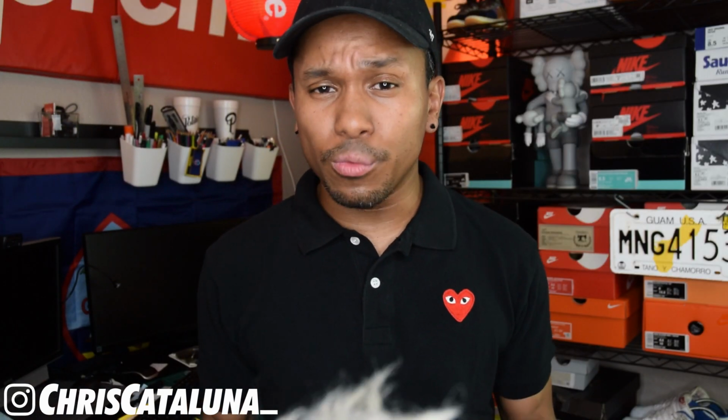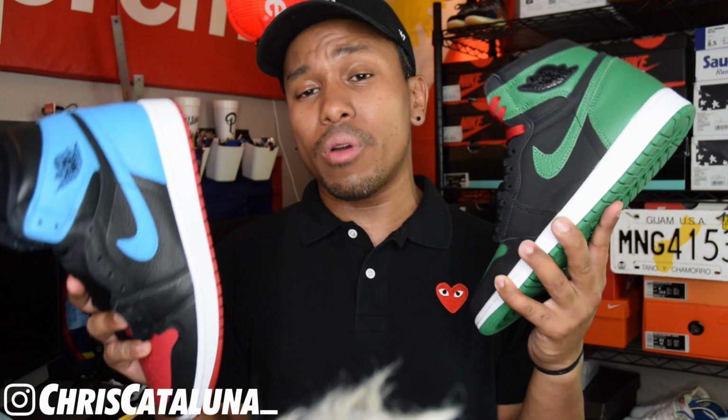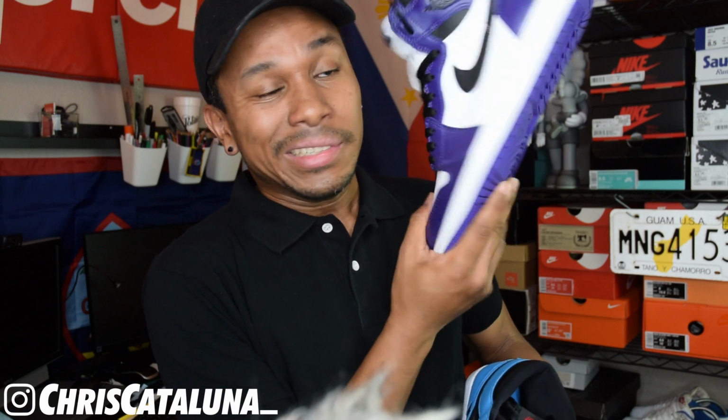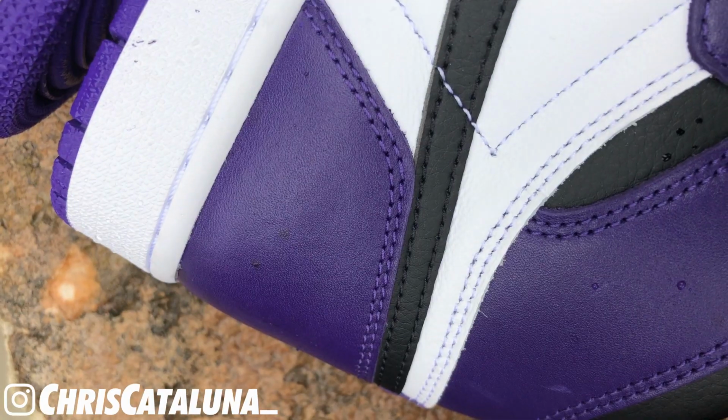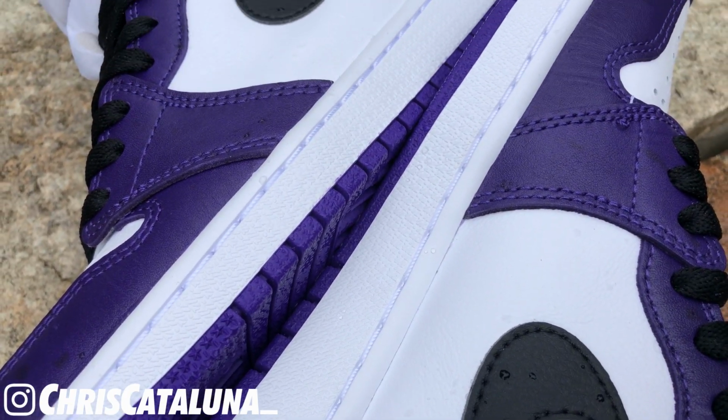And concerning recent releases, we had the UNC to Chicago's and the Pine Greens, which had immaculate leather, and then when we look at these Court Purple 2.0s and they just have leather, it's not bad, but maybe it's a quality control thing, maybe it's just my pair, but not $170 worth.